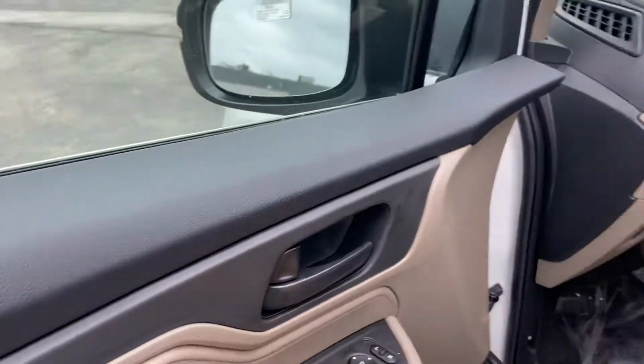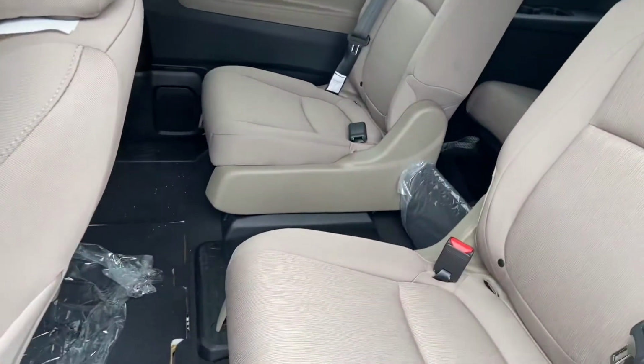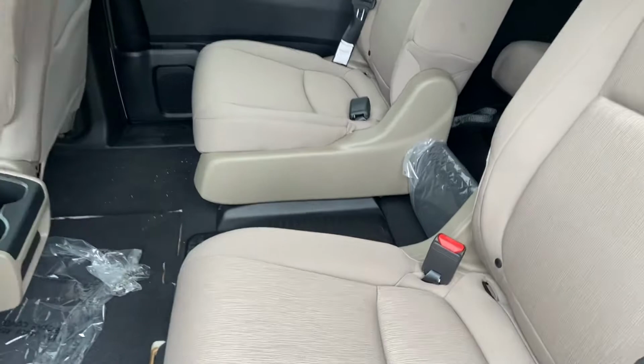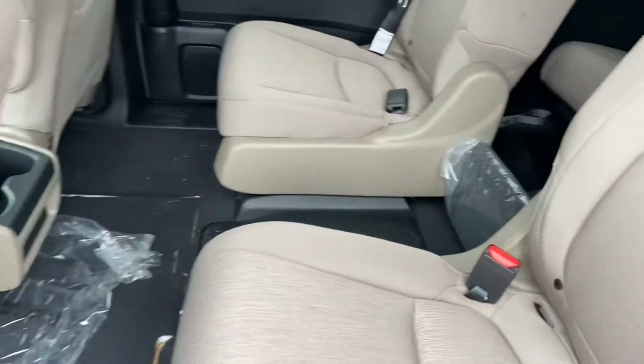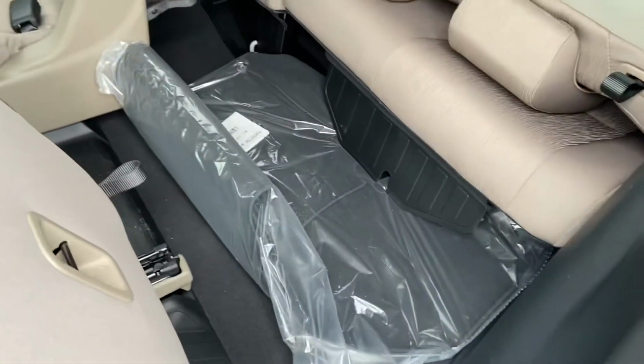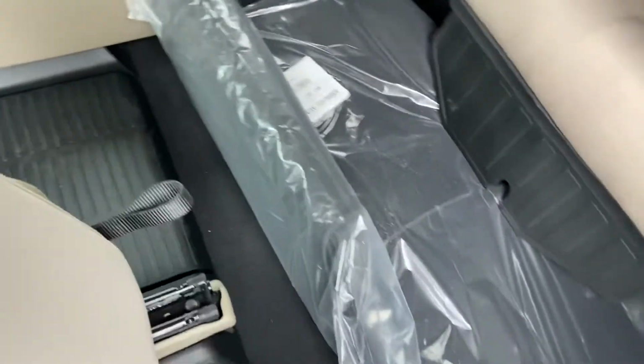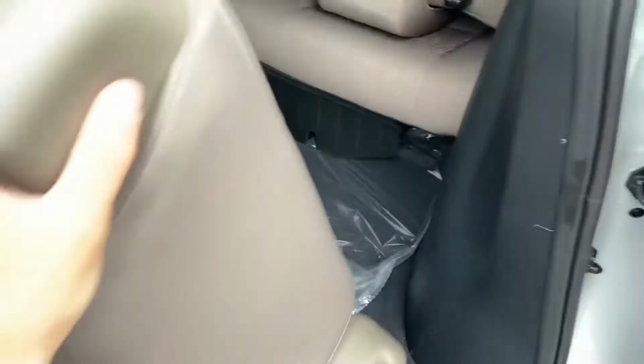Here, I'll take a step out of here. Unlock that. Open this up for you. So it's going to have the two captain chairs right there, fairly standard on the Odyssey, as well as, we'll hit that up, slide that. It's going to have an incredibly accessible third row right there. And these mats are included. I won't charge you extra, I promise.